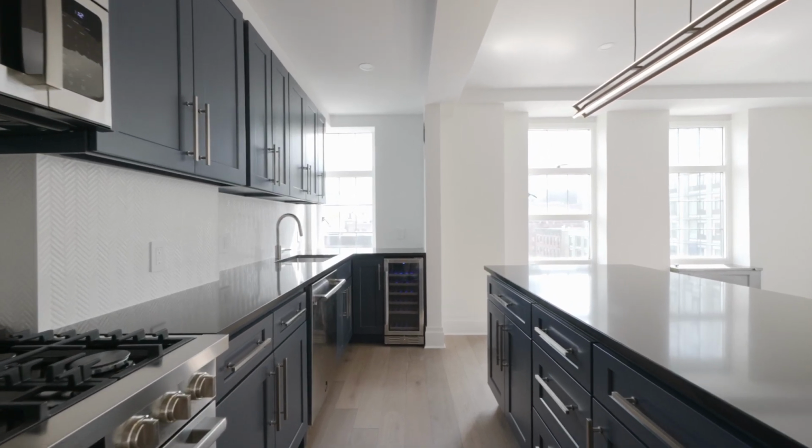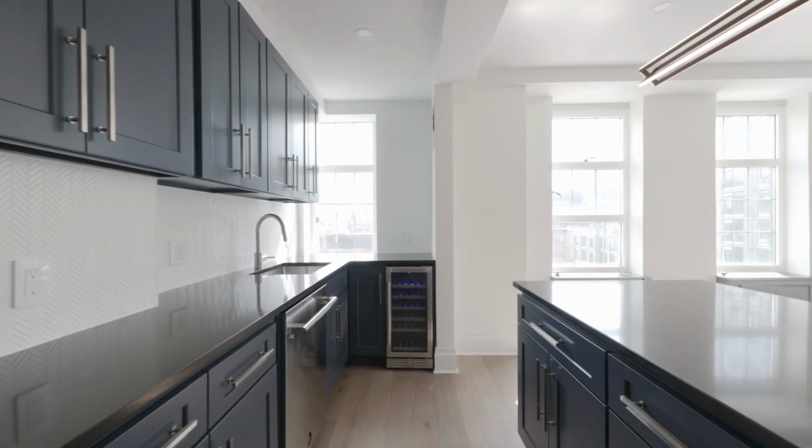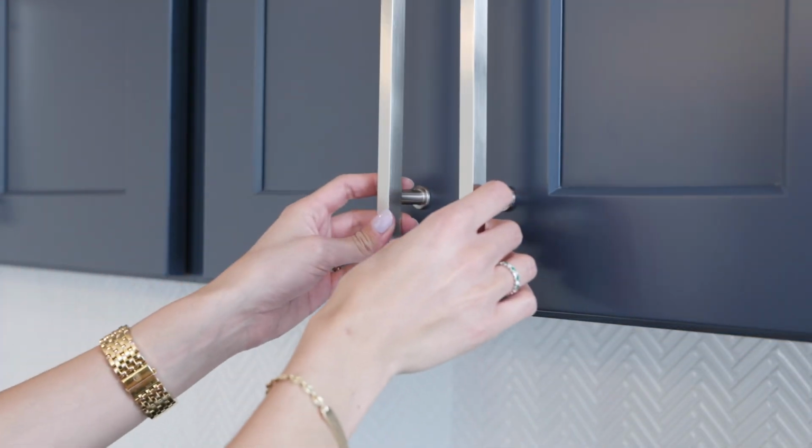Once we relocated the kitchen, we had the opportunity to implement a beautiful and unique design. Dark cabinets paired with dark countertops is a sleek and modern combination.